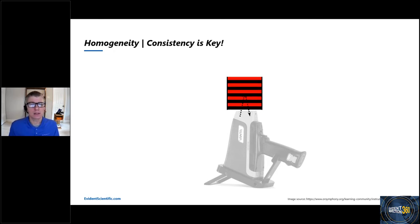And even if you were to layer this in, you can see here, right, the X-rays are going through more black. Let me get my laser pointer on here. Going through more black layers than they are red layers. So again, we're going to have an over-reporting of our black or our zinc, whatever this represents.